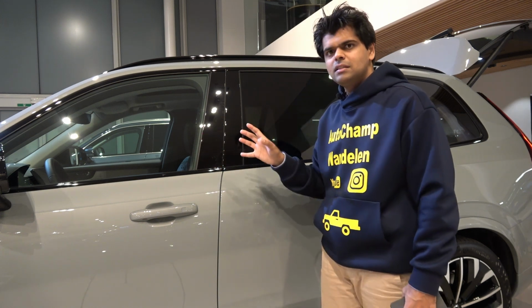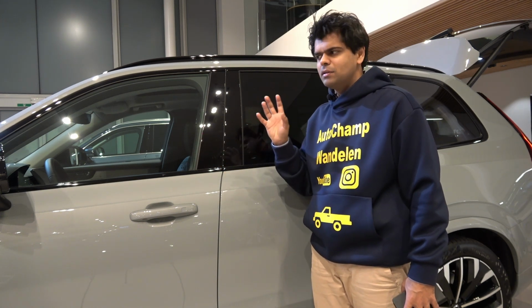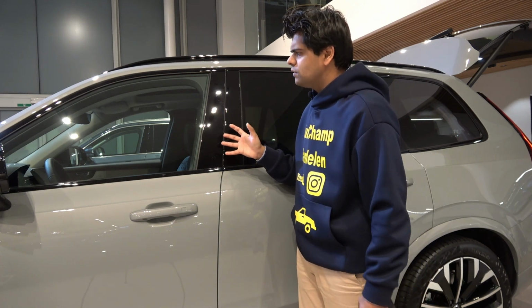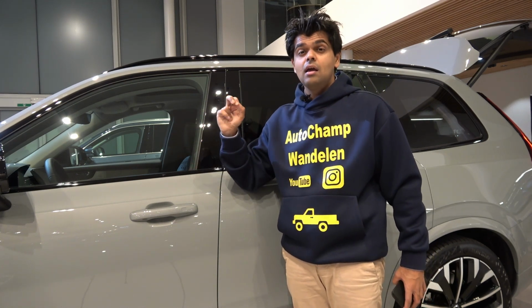Because having a facelift of the XC90 is a bit interesting, if I'm being honest. And I just wonder, it's a bit dated from certain angles. But on the positive side, there are people that love the XC90 for what it is, a family-friendly, full-sized SUV.